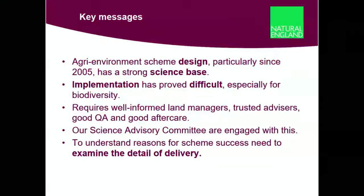Remember that a lot of the options, the 100-odd options, a lot of them are relatively straightforward to deliver. If you want to protect the historic archaeology, you simply have to stop ploughing it up. It's not terribly difficult. So a lot of things are fairly straightforward, but grassland in particular is very difficult, and yet there's so much of it, and the uptake is so high, it is critical to get it right.